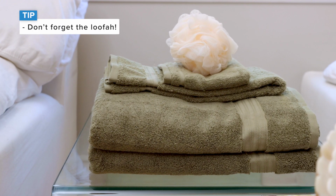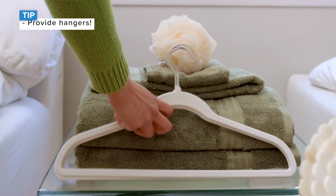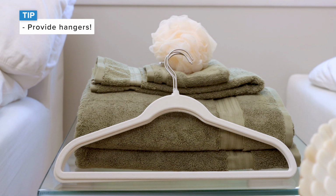And you cannot forget fresh towels. And I even went a little above and beyond and got a loofah too because I don't want her to feel unclean in someone else's apartment, but you know, you're not sharing a loofah. I also got a couple hangers in case she has anything fancy or anything that might get wrinkled.